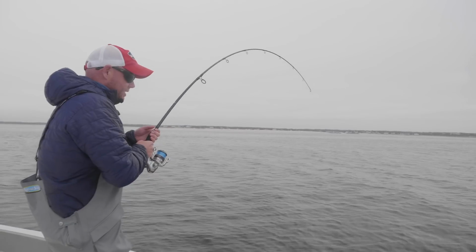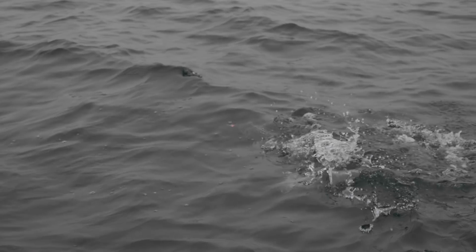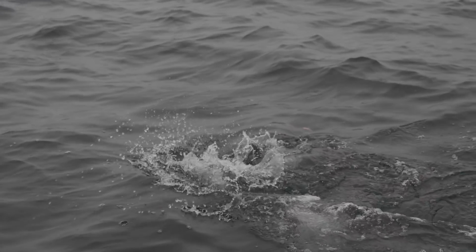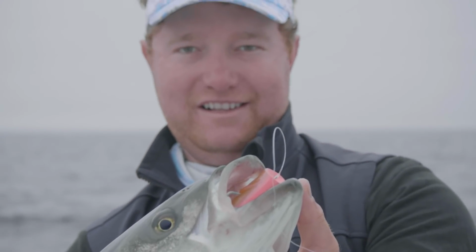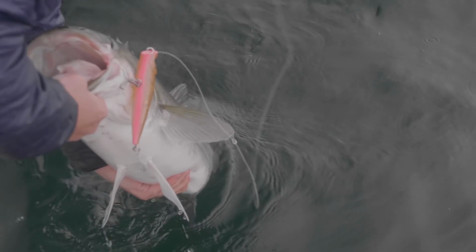Ideal conditions to find these fish. A popper creates a lot of commotion on the surface. It's great when you're in a blind casting situation, certainly if you can see them breaking on the surface. Good eye, Cullen. We just putted over, found those fish, couple casts, great way to start the day.